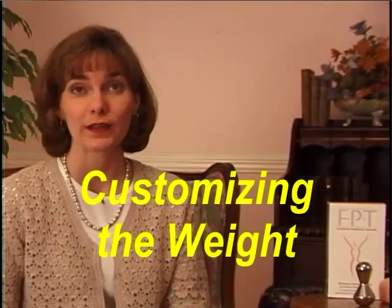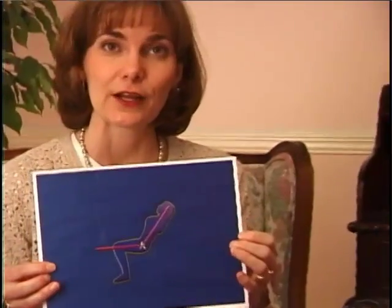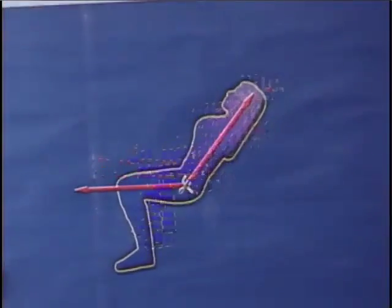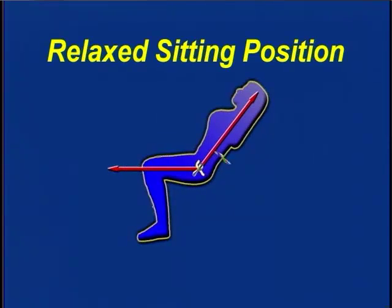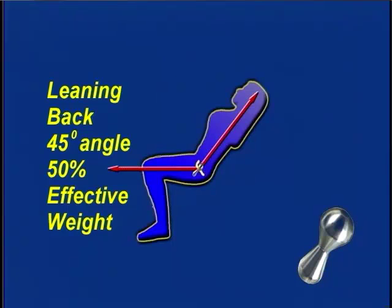It's important to know how to adjust the weight for your individual level of strength. To understand this concept, let's talk about your position while doing the exercises. The exercises are performed in a relaxed sitting position. Sitting allows the user to control the effective weight. By leaning forward, you will increase the resistance needed to hold the FPT. Leaning back will lessen resistance.